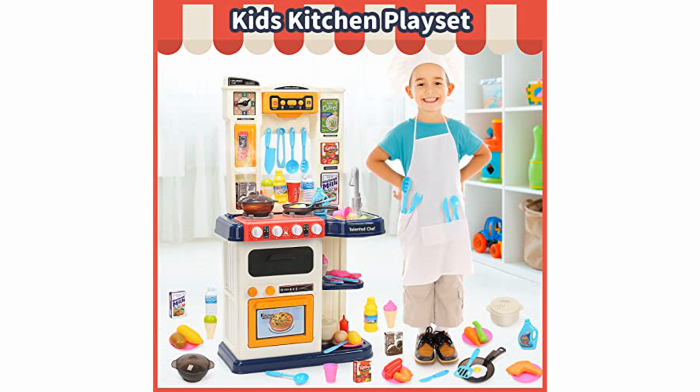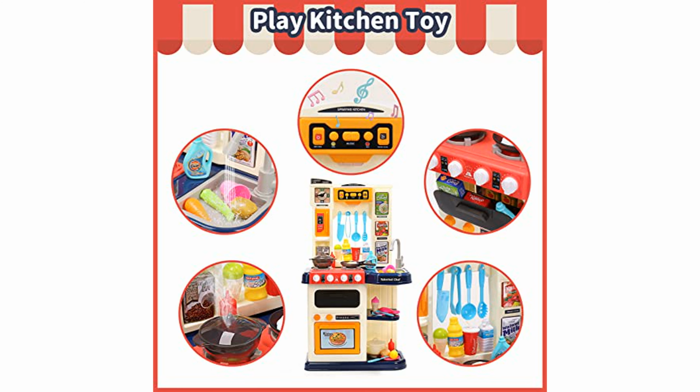This play kitchen set is designed to be both educational and entertaining, helping children develop practical, imaginative, linguistic, and social skills through engaging role-playing games. The kitchen playset is easy to assemble, with installation instructions provided in the manual and tutorial videos available for reference, ensuring a hassle-free setup process.